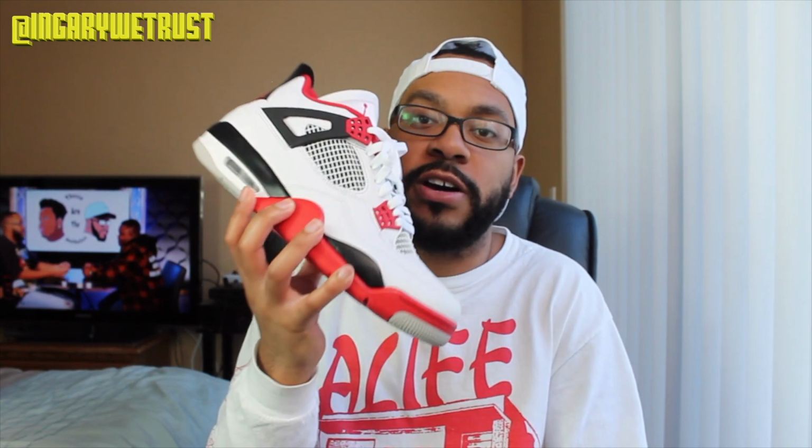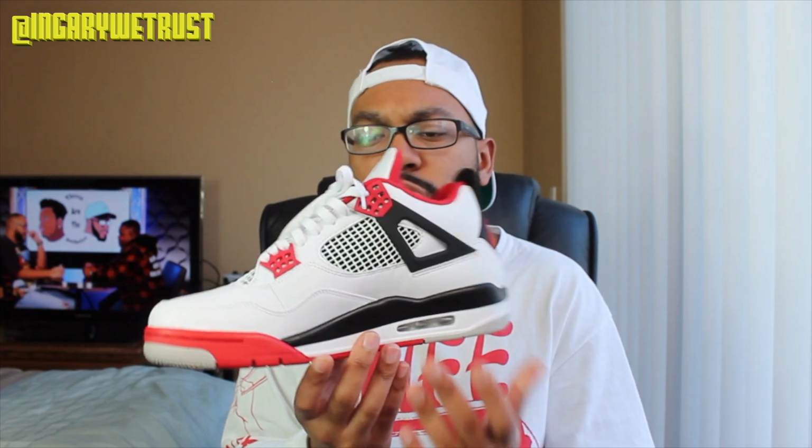Alright, one shoe that everybody was surprisingly able to get is the Air Jordan 4 Fire Red. They made a lot of pairs of these. I feel like the majority of stores got their shipment early on this sneaker just so they could get the sales for Black Friday. And I can't complain. I have yet to wear these. I've yet to wear those Infrared 90s too, but really good sneaker. I didn't even need them.